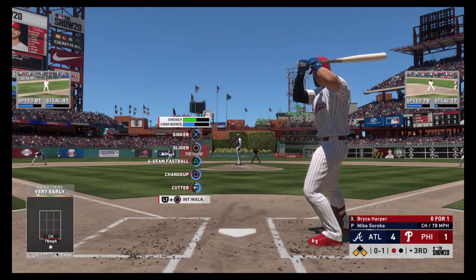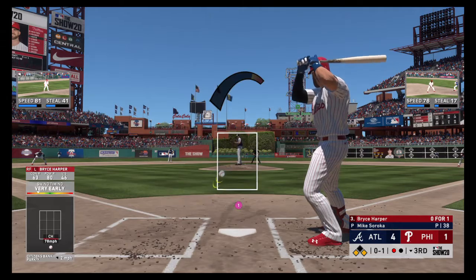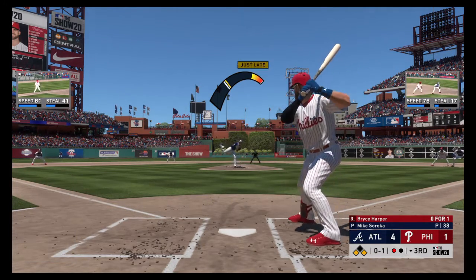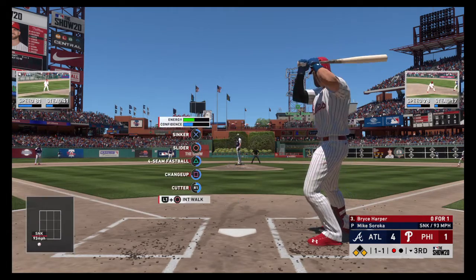Swing and a miss as he was way in front of that one. Good thing he didn't make contact with that pitch. Only thing he could do is probably hit that on the ground. It could be a double play ball. Lays off the sinker here, a ball and a strike.